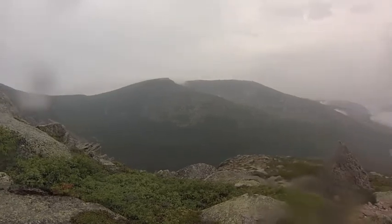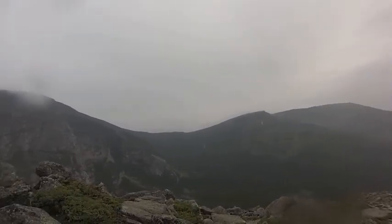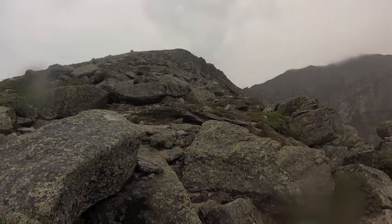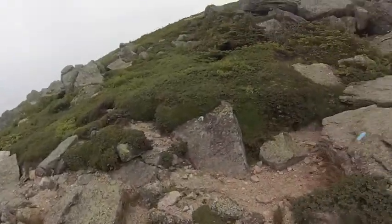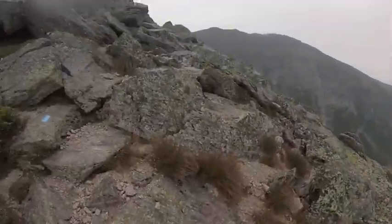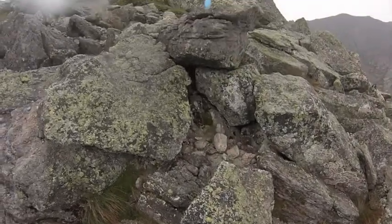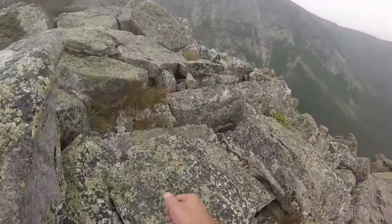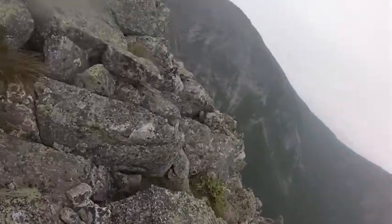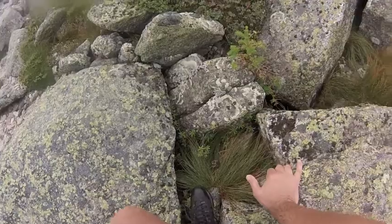Okay, here's a little panorama here. And another panorama. So now we seem to be heading up, I think, one last pitch. Not sure, but we'll see. Again, if you go on a slightly alternate route, don't step on the plants. Just stay on the rocks.